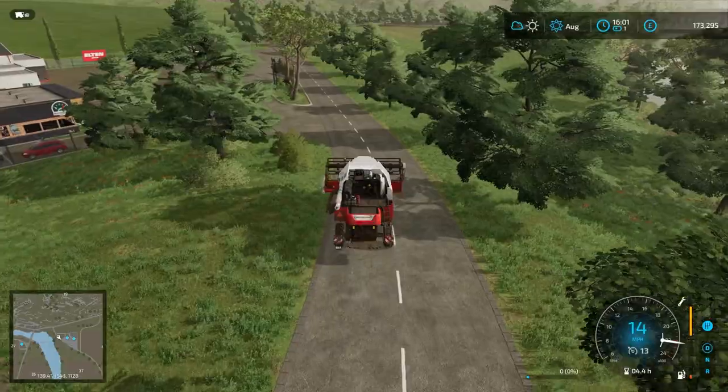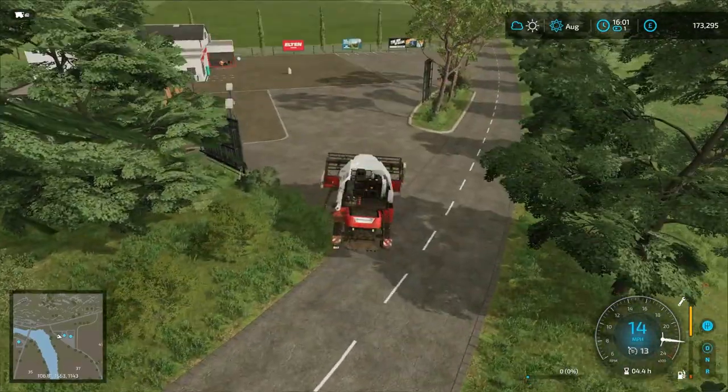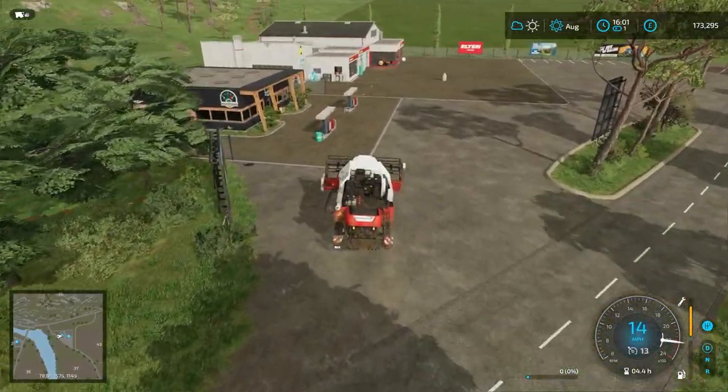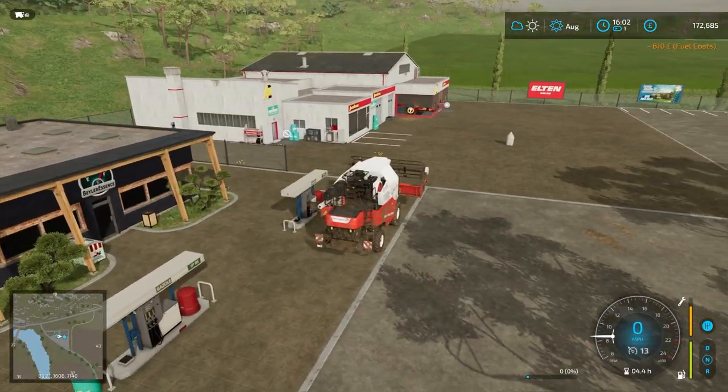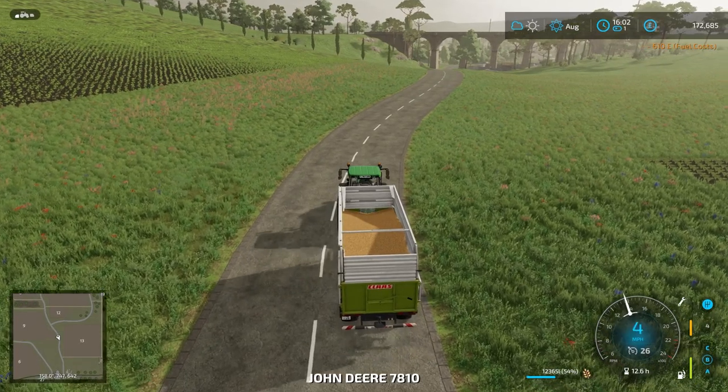Okay, we can fill up our petrol tank on our harvester because we are in the red. There we go, £610 just to fill up that tank. That's a lot.